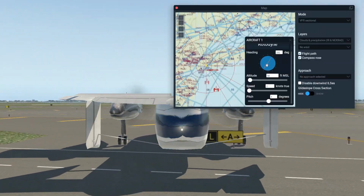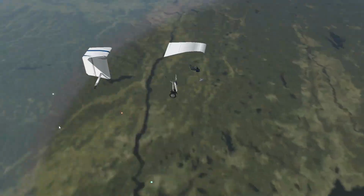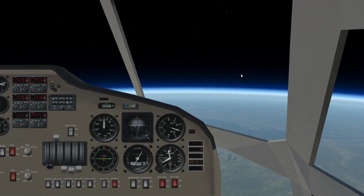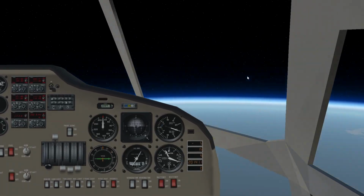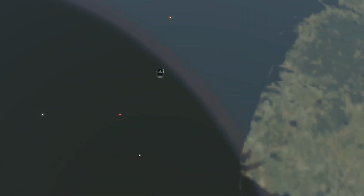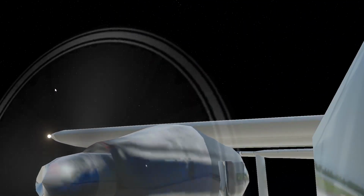Please stop. Right, 400,000 feet over New York City. Also, if I move it down to the ground, I don't know why it's doing this. The plane's just going to be stuck like this, and the scenery isn't going to load properly. So I think that's the end of the video.